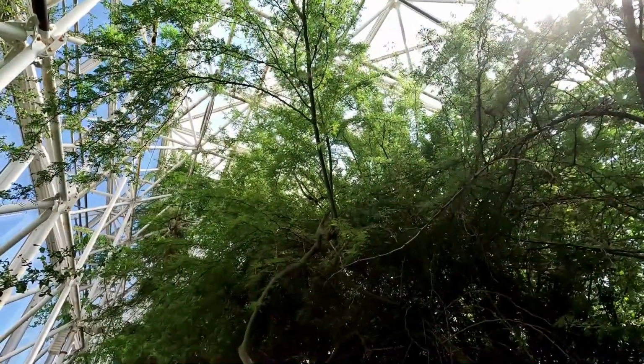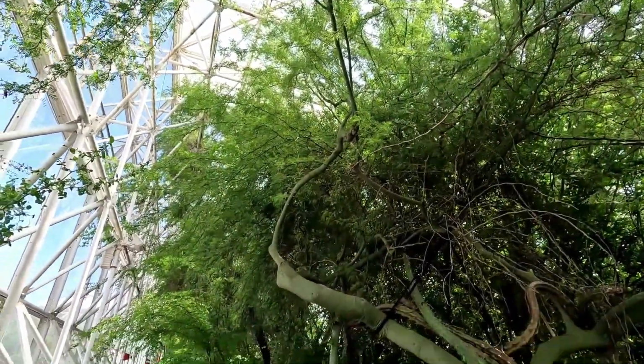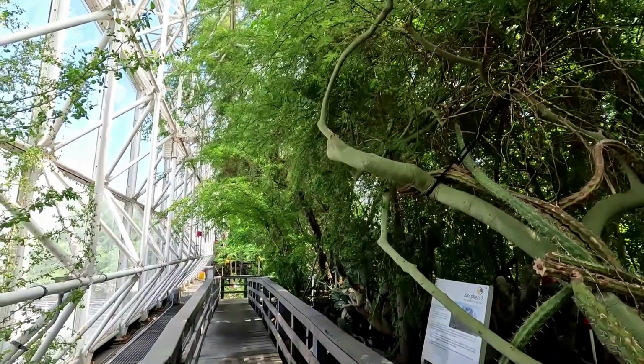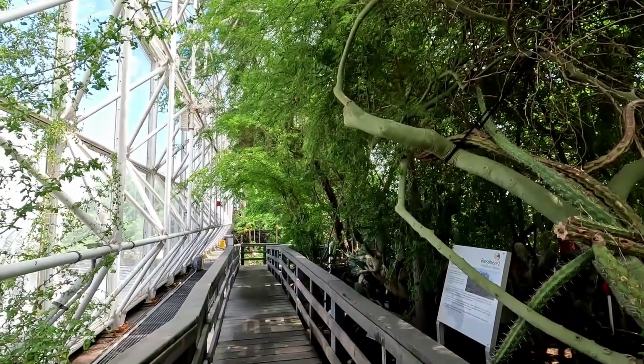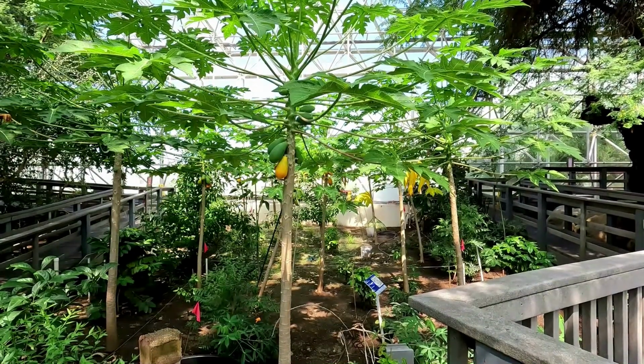The next area you come to is the mango marshes. There are 3 different types of mango trees here, and they are really cool. You see, mango trees grow with their roots in salt water, and they leach salt onto the backs of their leaves. Scientists are studying how this might be adapted to benefit humans.